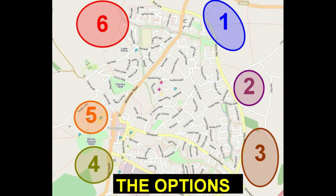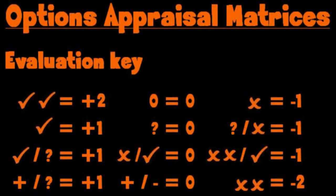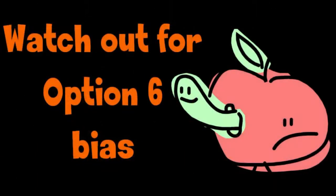These are the 6 option areas, with 1, 2 and 3 along Morton Way in the east, 4 and 5 very close to the High Street in the west, and 6 over in the northwest. I have converted the council's marking system into values, with every positive symbol scoring +1, every neutral symbol scoring 0, and every negative symbol scoring -1. I will point out the council's bias in favour of option 6 as we go along.